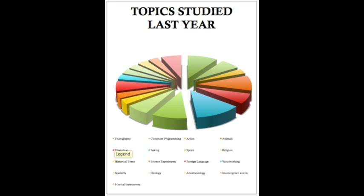This is a pie chart that shows what subjects were studied most. As you can see, it's pretty fragmented. We have lots of diverse interests in our class. I would say most of them were of photography, the study of specific animals, and anything to do with computers.